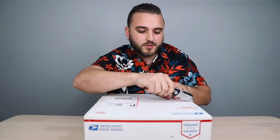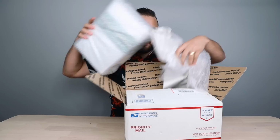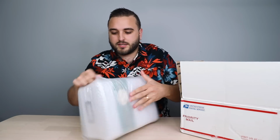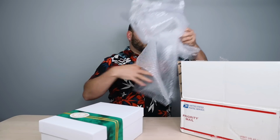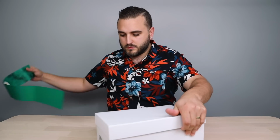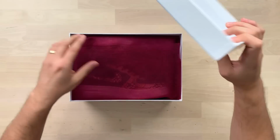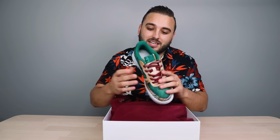So our first entry comes from Lemon Kissed Customs. Great job on the packaging here. Box is bubble wrapped. Really dope packaging overall. I am excited to check these out. All right. Ooh, man. Grade A stuff on the packaging, and check these out.